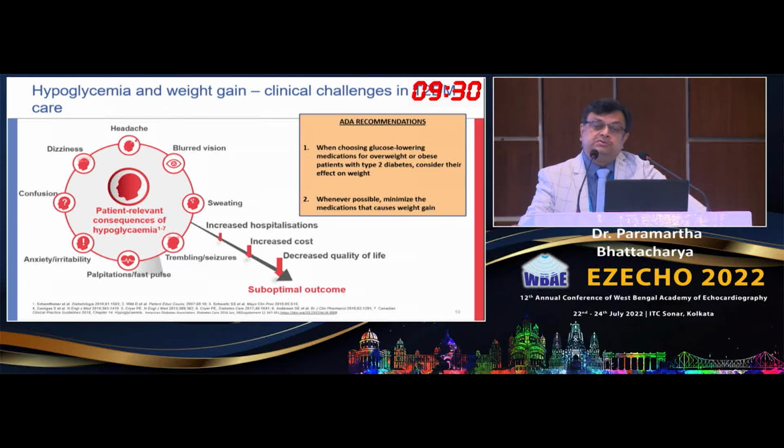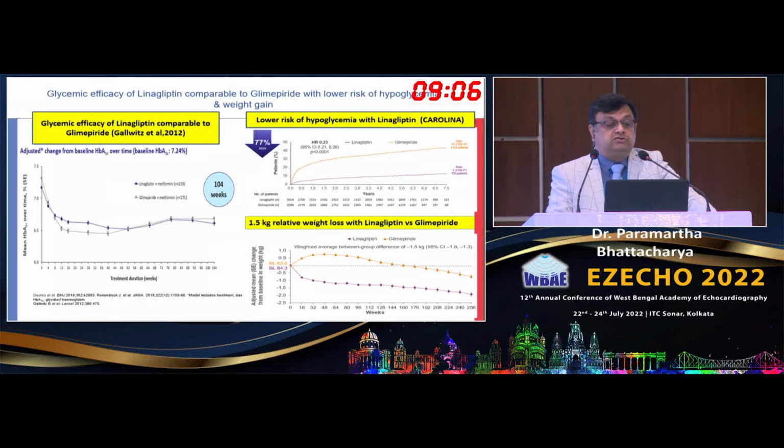And nowadays it has been shown that day-to-day variation of glucose is more important in causing the cardiovascular mortality of the patients rather than your long-term control. So when choosing glucose-lowering medications for overweight or obese patients with type 2 diabetes, consider their effect on weight, and whenever possible, minimize the medication that causes weight gain. That should be the recommendation.